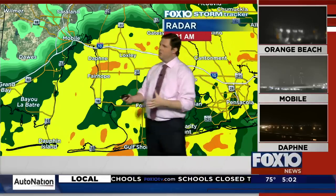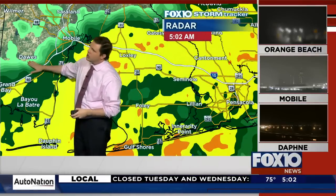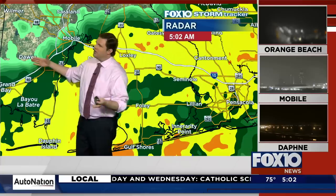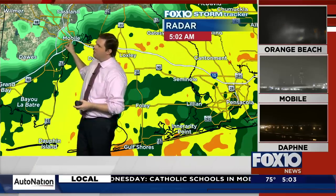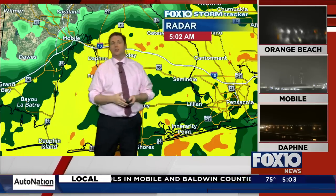Mobile County, not so much. Dauphin Island, you are. Bayou La Batre and Grand Bay, you are. But you head toward Dawes and West Mobile, and it really thins out quick. Downtown Mobile, you're getting a pretty good light shower, but you head up towards Saraland and things start going dry in a hurry.